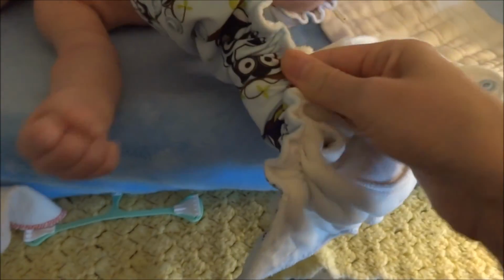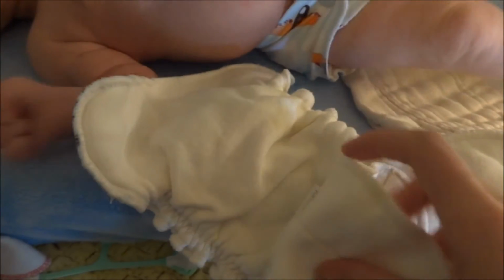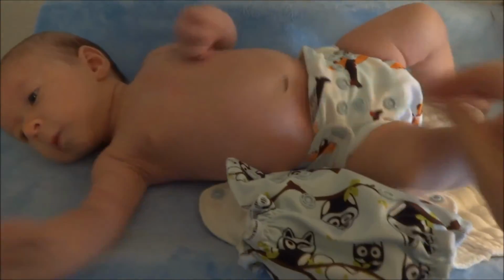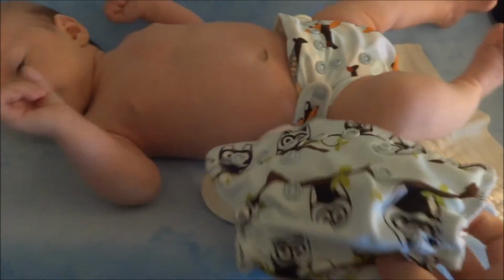And the fact that it has these really tight frilly gussets here, I feel like when I put it on, I'm pulling it so tight to close it now that his poor little legs are getting really, really shoved in there.